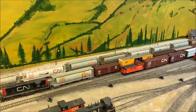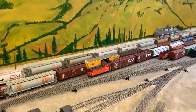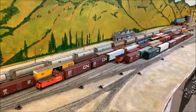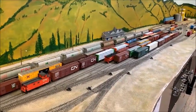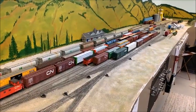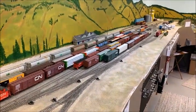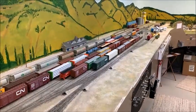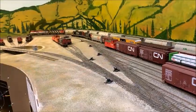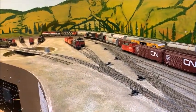And then the balance of the yard are shorter tracks where the caboose is sitting. That is track 4. It holds about 14 cars. Track 5, 6, and 7. So 4, 5, 6, and 7 are used for switching. 8 is the runaround. Then there's some industrial tracks at the other end. This is another shot of the engine facility.